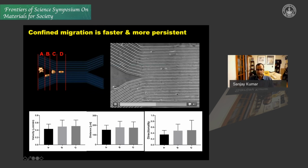You can see that as cells encounter the mouth of this device, they go from fully unconfined migration to associating with one wall. Then when they finally enter this device shown here, and you can see this in schematic form on the left, they undergo this fully confined migration. As others have observed, and consistent with clinical data, when cells are in this confined migration, because they only have one direction to go, they move in a very rapid and persistent fashion. That's something that we can see in these devices as well.